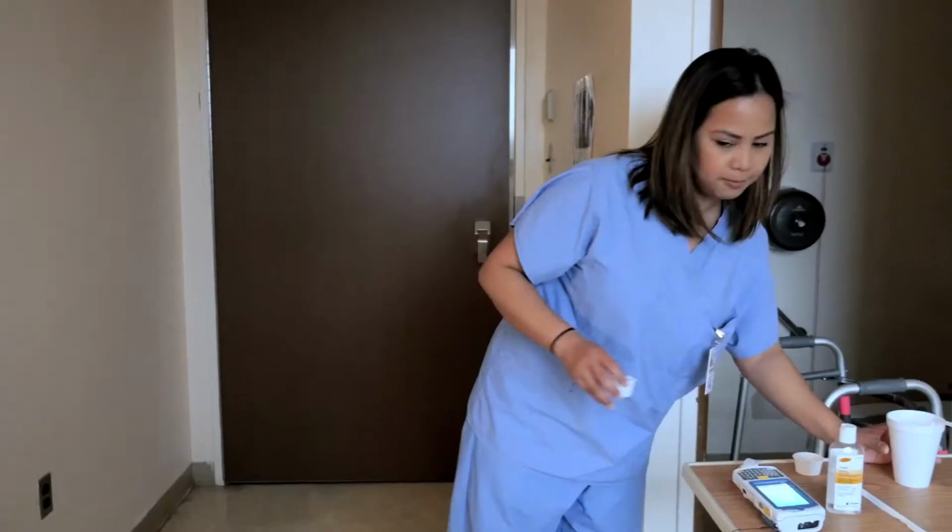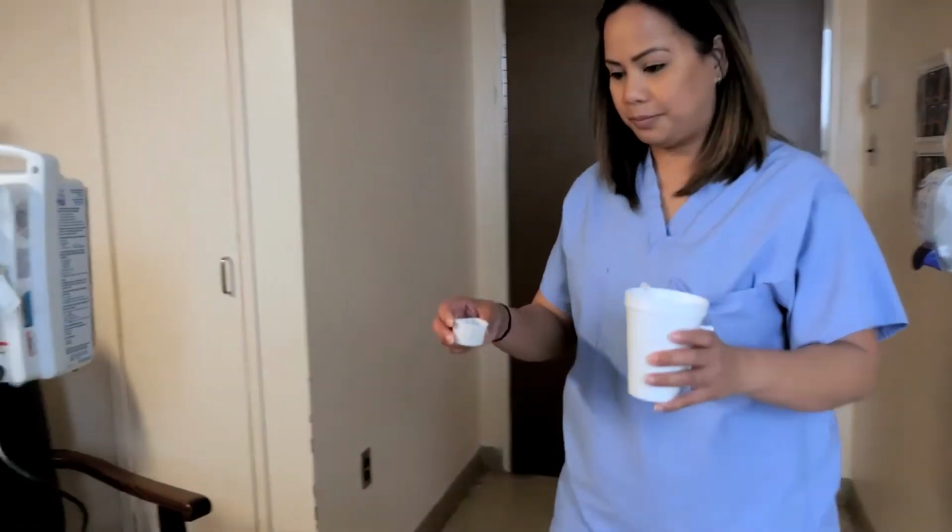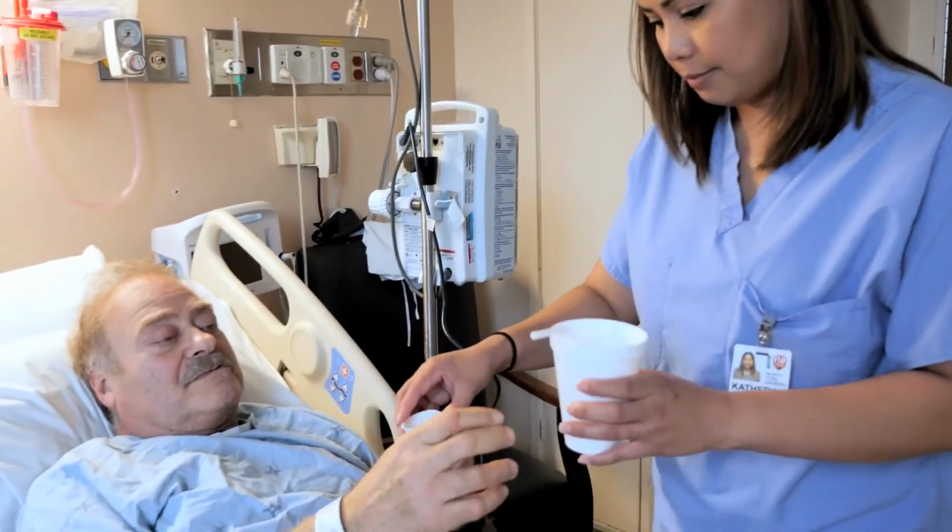A nerve block is when we use freezing medicine to numb your surgical area so that you have no pain or less pain for 12 to 24 hours. The anesthesiologist will discuss this option in depth with you before your surgery.